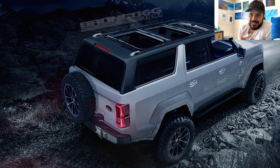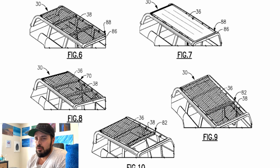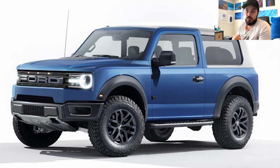So you can have a platform and then you can put whatever type of body you want on top of this. And looking at some of the patents that have been filed by Ford, we can see that the Bronco will have removable doors and some sort of a fabric top. Not sure if this is going to be fitted on all Bronco models, but it's clear that with these features, the goal is to take a piece of the pie of the Jeep Wrangler.